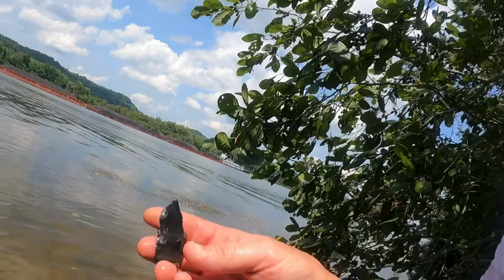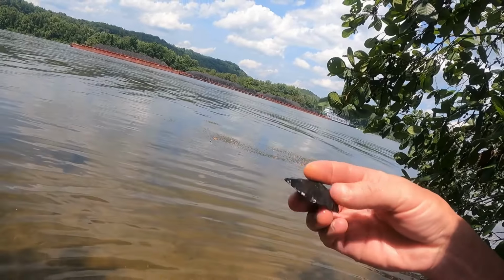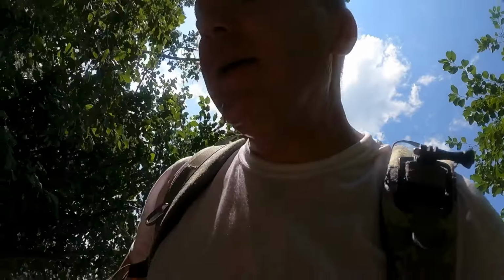It's another knife blade. Let me get this in the sun so you can see it. Looks like a local chert, that real dark black smooth stuff. Very high quality stuff. Just a little crude knife. It's nothing great, but it's still a find that was made by an ancient man. We ain't even down to the good place yet.